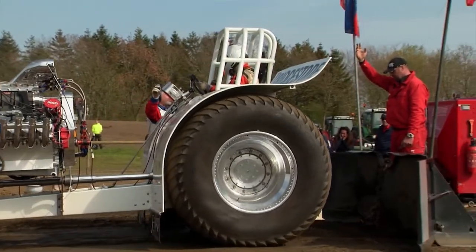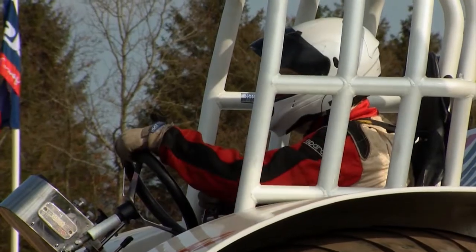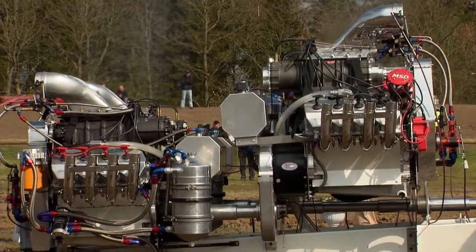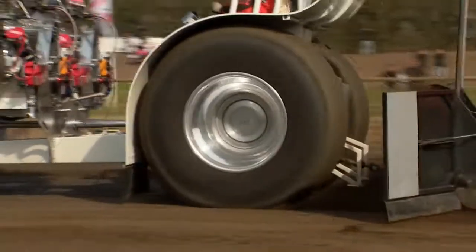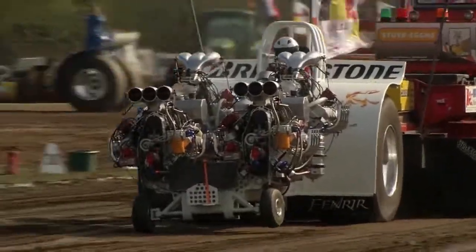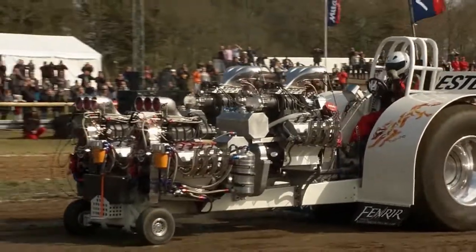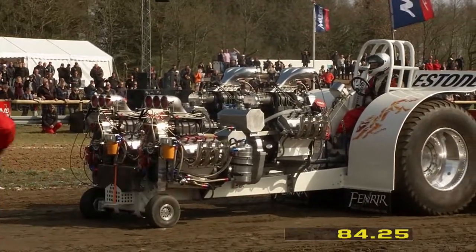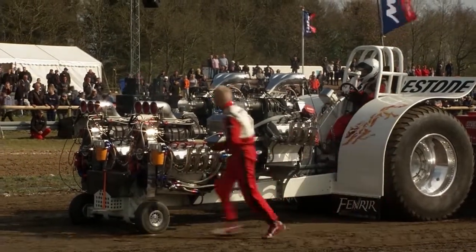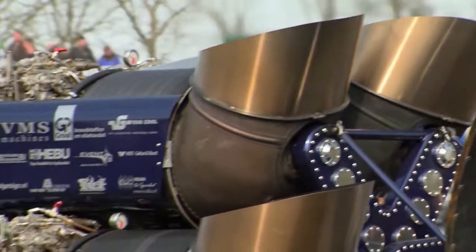Two left to go. Now Fenrir from Denmark. Very similar setup to Intertekna Lambada. 4 V8 Hemis on board. Be interested to see how close he can get to them today. Nice run here from Fenrir. I think he's dropped a little bit of horsepower at the end of the run there. Shut him down early. 84 metres and 25 centimetres for Fenrir. So not their day today.